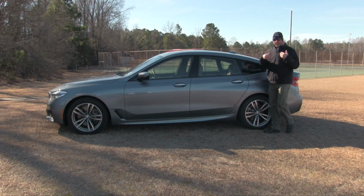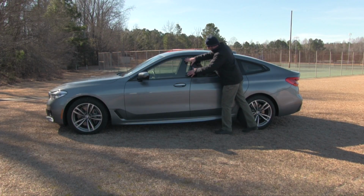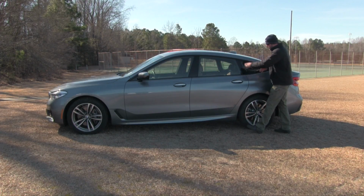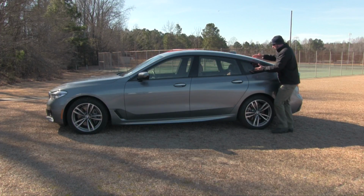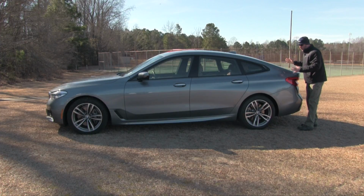What I also like is the design elements, and you'll see that right across the middle. Typical front door on any sedan, but as you sweep back, they really have an implied elongated window here. Now, of course, there's a pillar here to break it up, but that really gives a sweeping view all the way down to the back, really elongates the overall look, and of course, nice wide haunches.